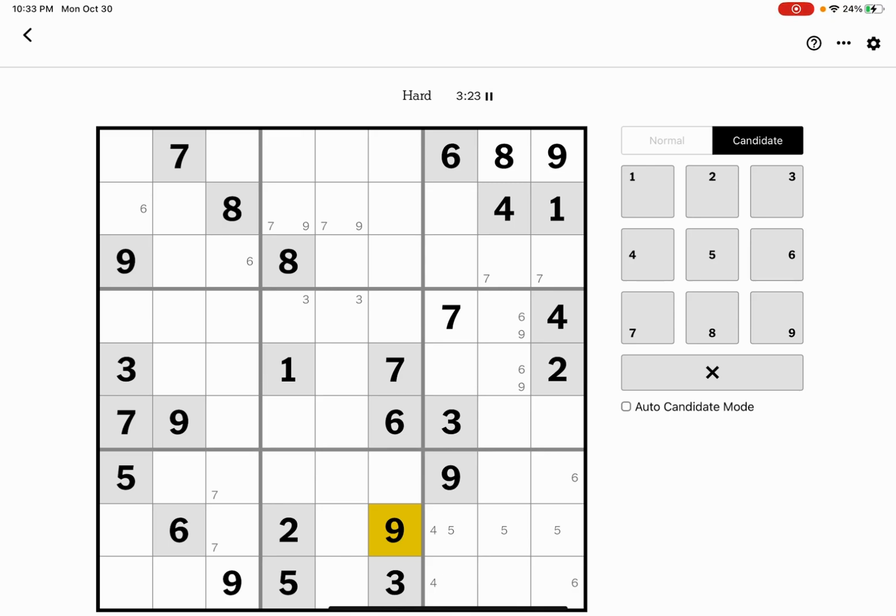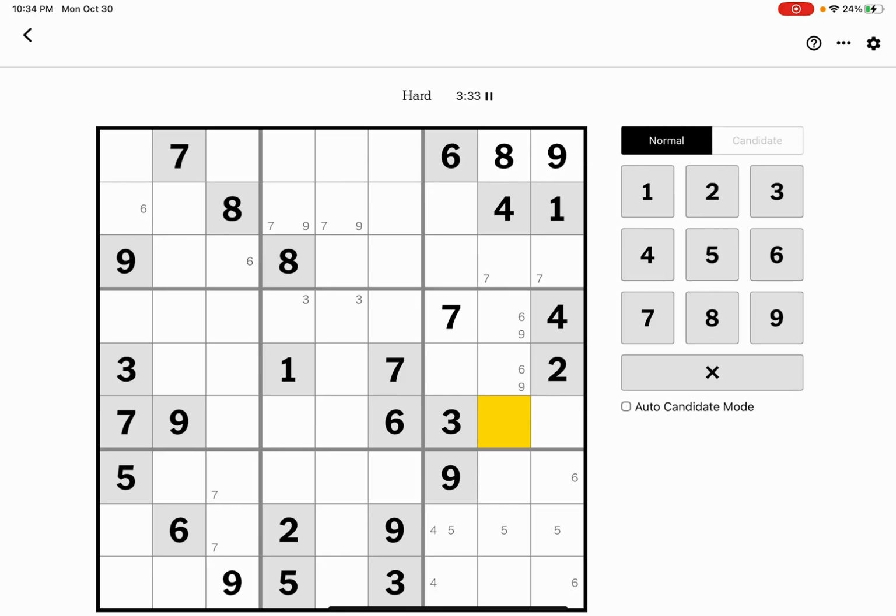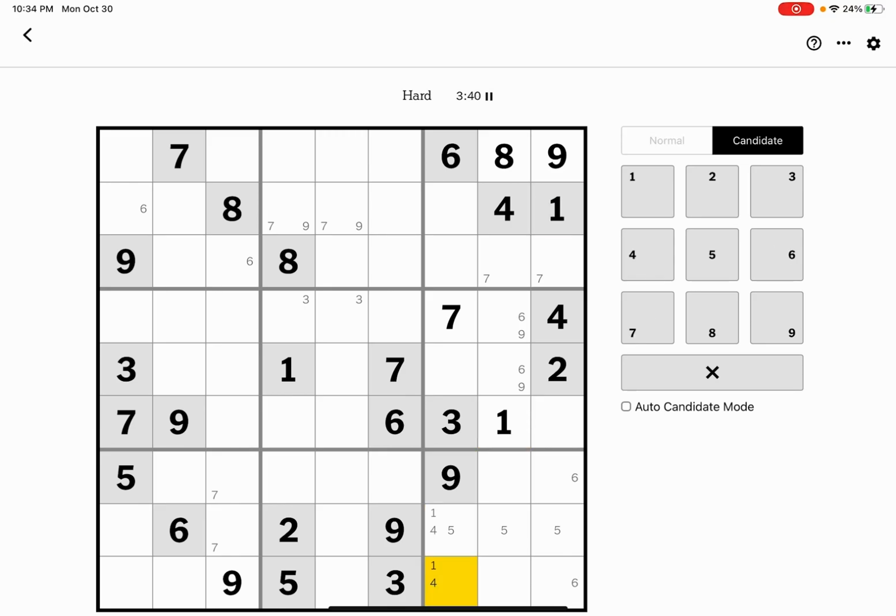So let's go back really quickly and just check our 1s. Again, these two are exclusive for 6 and 9, which means between this one and this one, the only place where 1 can be is there, which means between this one and this one, we have 1s as our candidate here, which means 5 cannot go here because of exclusivity. And then we have this one and this one, which means that this top row has to be 1s.